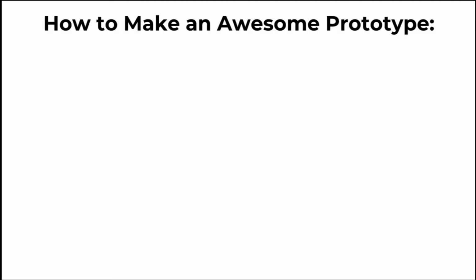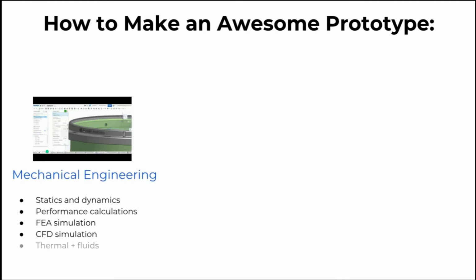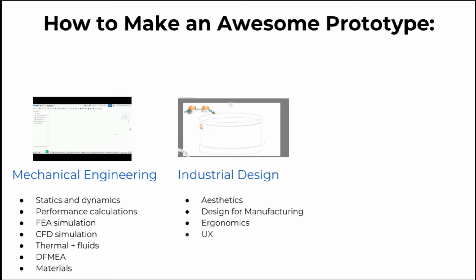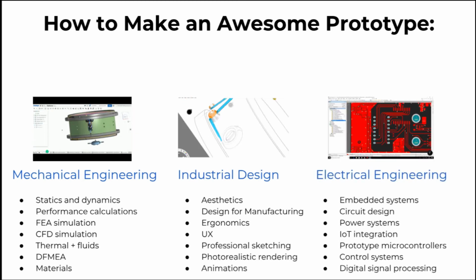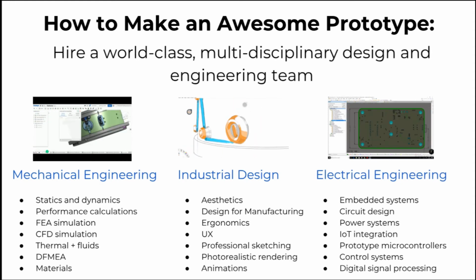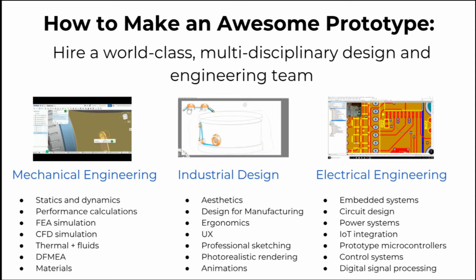Now I'm going to tell you how to make that awesome prototype. But this probably isn't something you'll be able to do on your own in your spare time. It takes a huge range of professional skills to pull off a killer product. If you want to do things right, what you really need to do is hire a world-class, multidisciplinary design and engineering team.